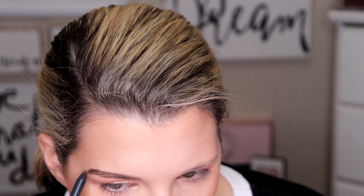This is so creamy and easy to use. It may be a little bit too dark for me with my hair going blonde, but it's not making my eyebrows feel like they're glued down, if that makes sense. Some products are so creamy that they make my eyebrows feel so weird. If you use this, I definitely recommend going in super light-handed. When I'm doing the front, I just kind of flick it up.